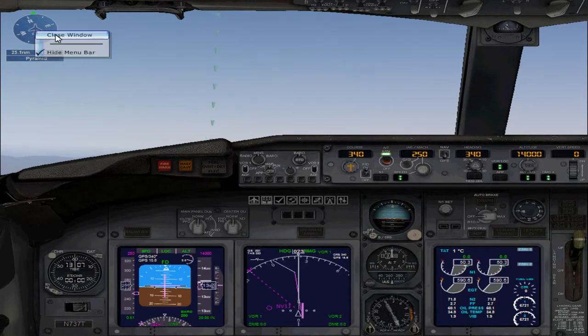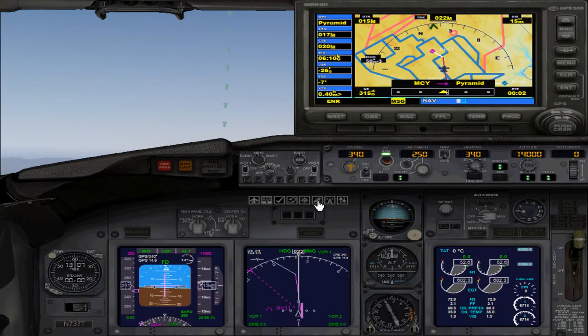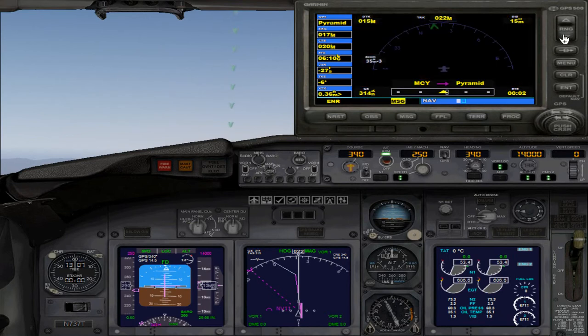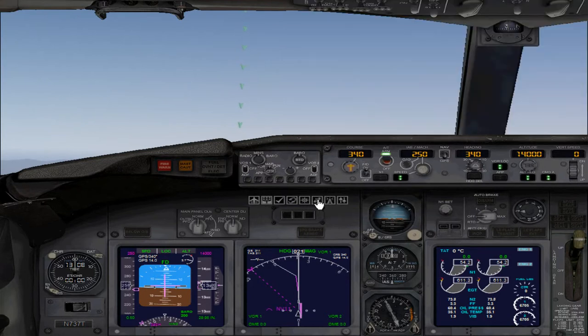Just kidding. Tower, Longhorn 27, request the visual runway 32 via Pyramid. Longhorn 26, correction, Longhorn 27, standby. Roger. Longhorn 27, tower, cleared visual approach, runway 32 via Pyramid. Okay, direct Pyramid and cleared for the visual, runway 32, Longhorn 27. Okay, we're cleared for the visual approach to runway 32. Descend 6,000 feet for now, and continue flying to Pyramid Waypoint.